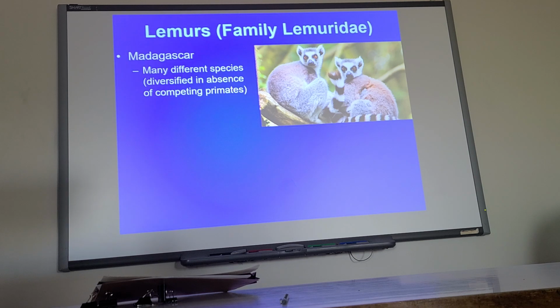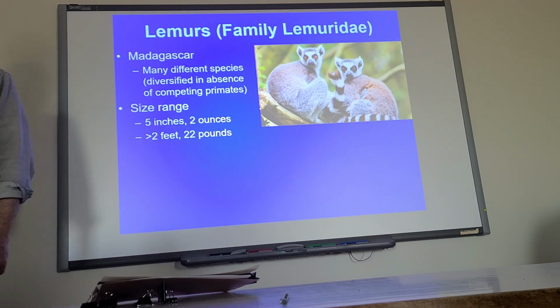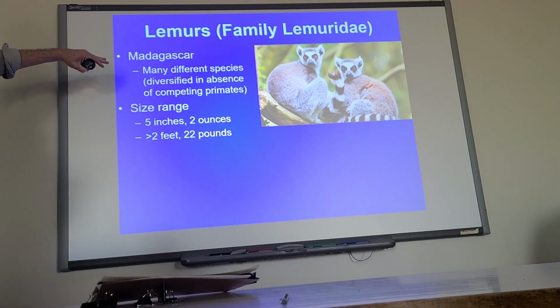Okay, so family Lemuridae. Where you find the lemurs is Madagascar. Of course everyone knows that. They've all seen movies called Madagascar, and you've got lemurs in them. There are lots of different species in a very, very small area here. Again, that's because of speciation. You get adaptive radiation. You have a place where nothing is there, and the lemurs arrived, and they could basically create a whole bunch of different niches in those areas.